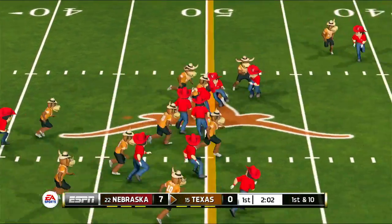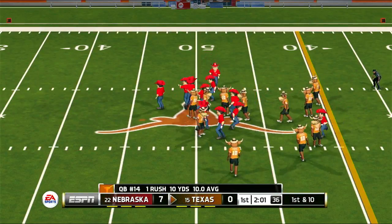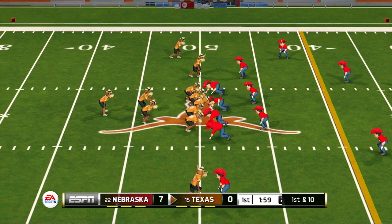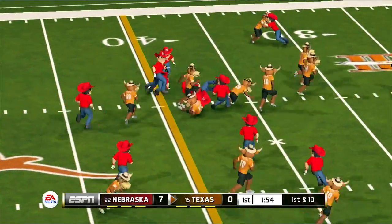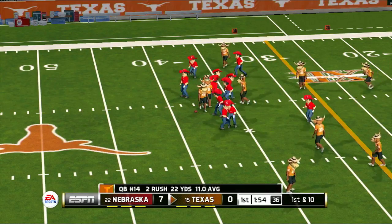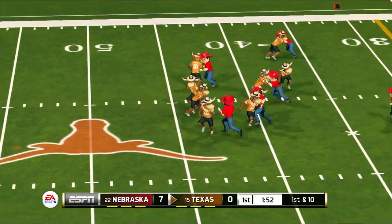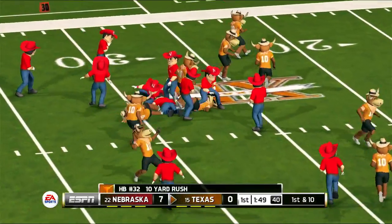He's on the run. Gains his way to midfield. Great tackle at the 38. He makes his way to about the 28.